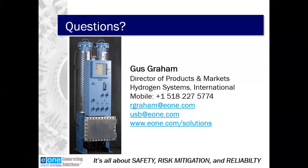So N2 can be used, and nitrogen is used. More and more plants in Europe, it seems, are using nitrogen gas. One of the considerations for using nitrogen gas is the hydrogen purity monitoring system that you have in place. Certain purity monitoring systems cannot differentiate between nitrogen gas and pure air, because of the very close densities and very close properties between oxygen and nitrogen.